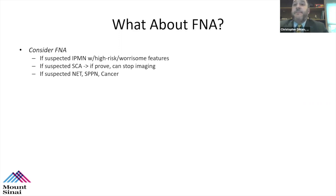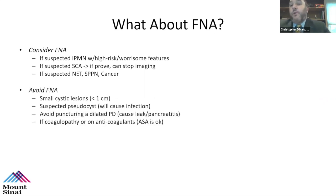I would also consider an FNA if I suspected a neuroendocrine tumor, a solid pseudopapillary tumor, or any kind of malignant cystic lesion. I typically avoid FNAs in small cystic lesions, less than 1 centimeter. Why? Well, the cytologic yield, as I'll show you, is quite poor in general. So in a cyst less than 1 centimeter, it would be extremely rare to make a diagnostic pathologic or cytologic diagnosis. And also for cyst fluid analysis, a 1 centimeter cyst is just not going to give you enough fluid.